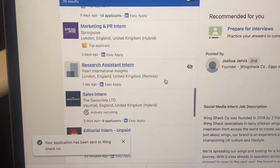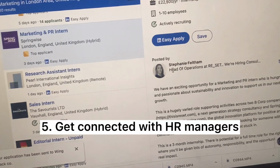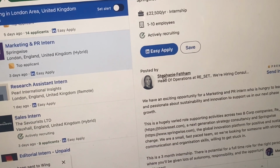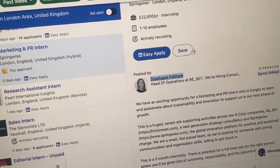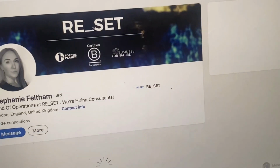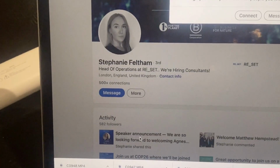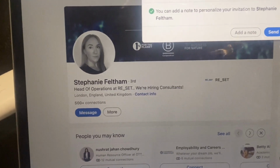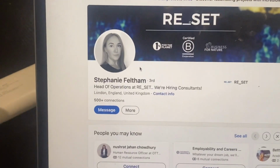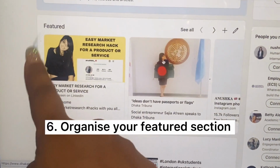Another trick is whenever you see an HR, you can connect to her, because if she accepts your request, you can directly message her without even having LinkedIn Premium. So you don't need LinkedIn Premium if you're already friends with the HR, you can just message her. And if you have LinkedIn Premium, then you don't need to be friends with her, but you can still directly send her an email.